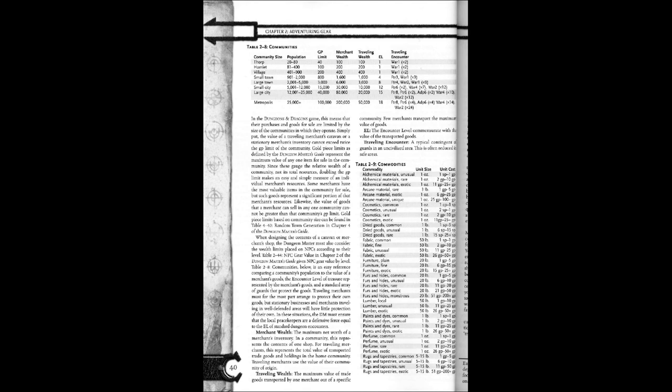In the Dungeons and Dragons game, this means that their purchases and goods for sale are limited by the size of the community in which they operate. Simply put, the value of a traveling merchant's caravan or a stationary merchant's inventory cannot exceed twice the GP limit of the community.